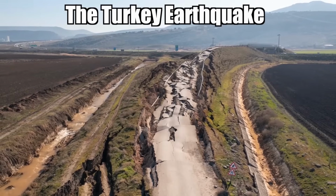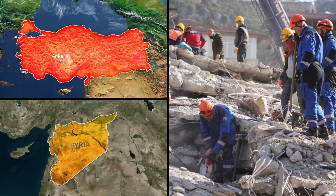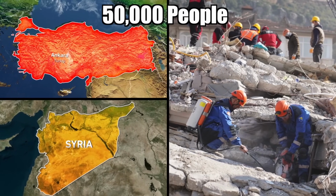The Turkey Earthquake. On February 6, 2023, 2 extraordinarily strong earthquakes shook Turkey and Syria. It was a tragedy of immense proportions, resulting in the deaths of 50,000 people.